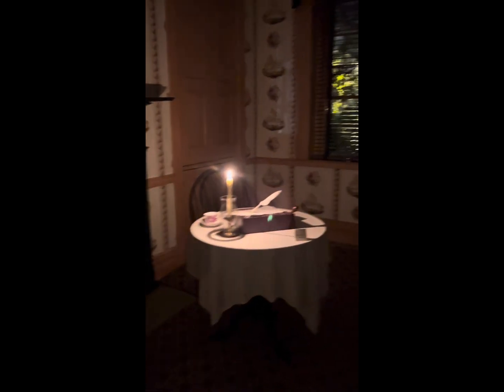Now this is the master bedroom. This would have been the room that Benjamin Stephenson died in 1822 in October. But this would have been the space that he and Lucy probably would have used to kind of get away from everything that would have been going on in the house. They had a breakfast table, they could have meals served up here.